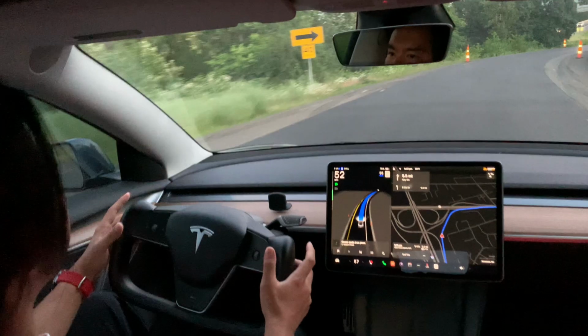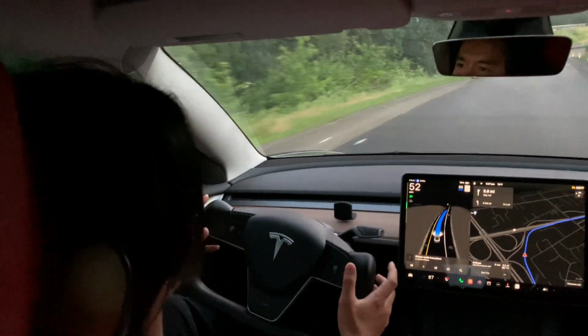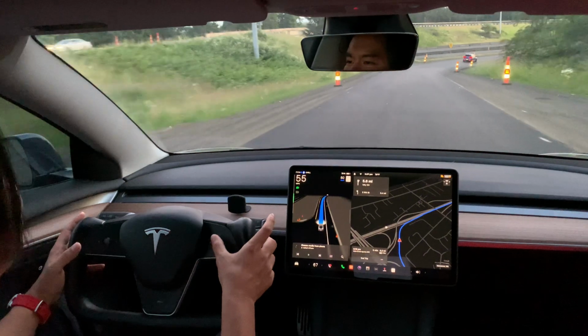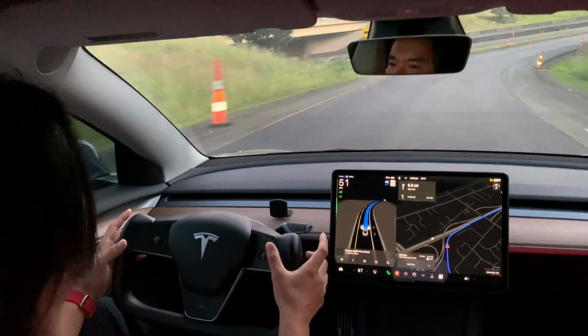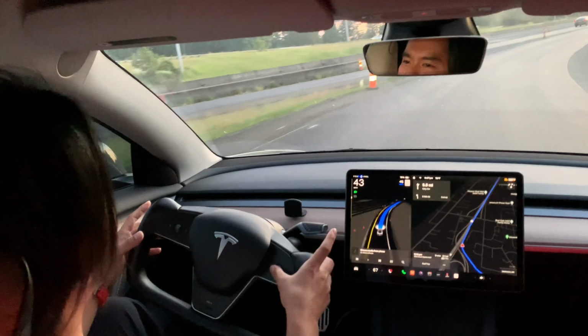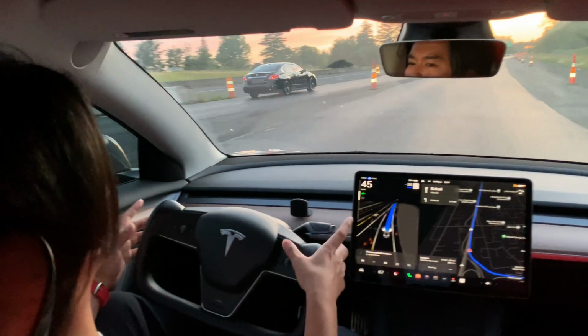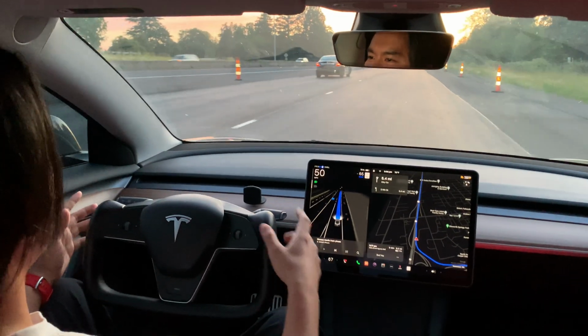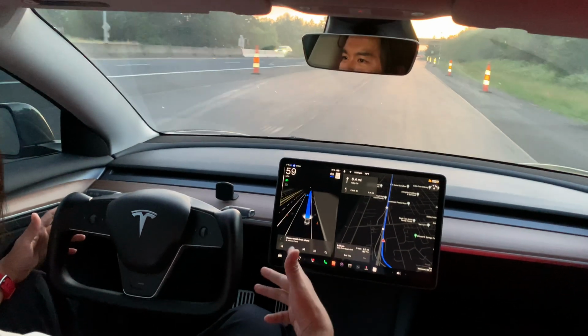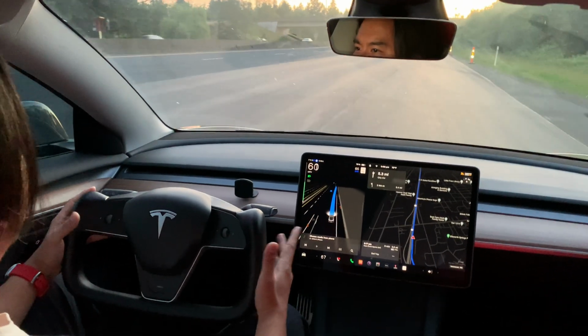Okay, the car's slowing down. Whew. I feel like it took that turn too fast. Let me slow down here. Yeah, the car, yeah. I had to kind of slow it down. Let me ramp it up here. Ooh, it's a beautiful sky. Alright, so I did have to regulate only because I wasn't comfortable with the way the car was speeding up.